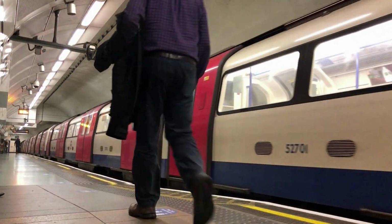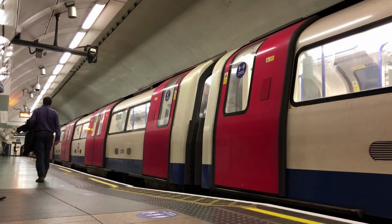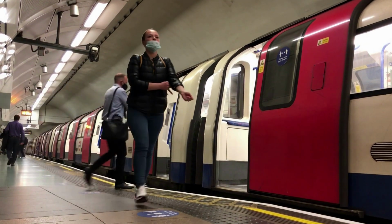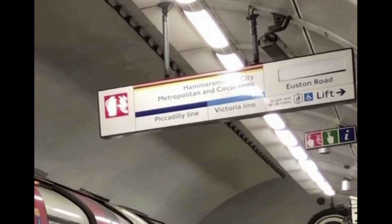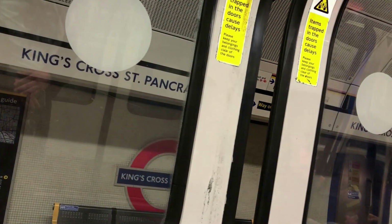King's Cross St Pancras is one of the busiest interchanges on the Northern, with connections to the Circle, Hammersmith and City, Metropolitan, Piccadilly and Victoria lines, as well as mainline services from the two termini at King's Cross and St Pancras, the latter having European connections since 2007.